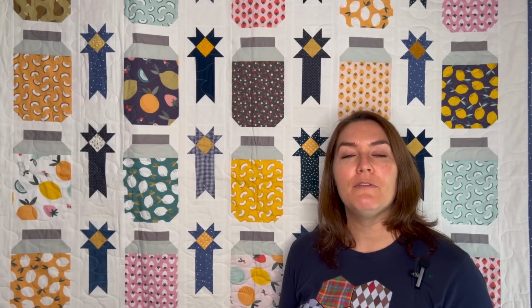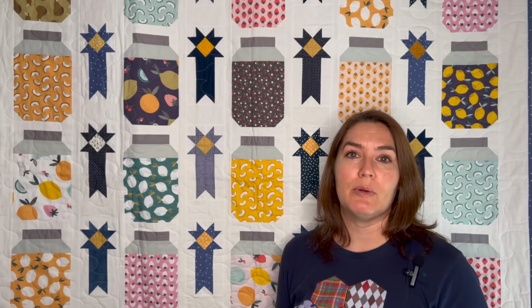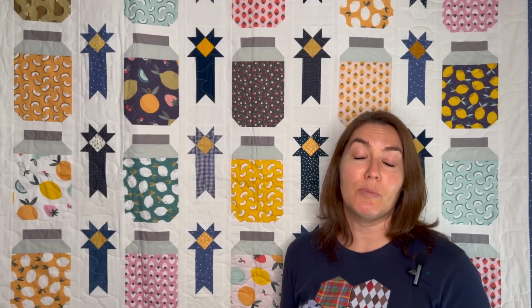So this is a really fun quilt. It's great for that person that has the garden. It's great for that person that loves to can, and it's perfect for any farmhouse.